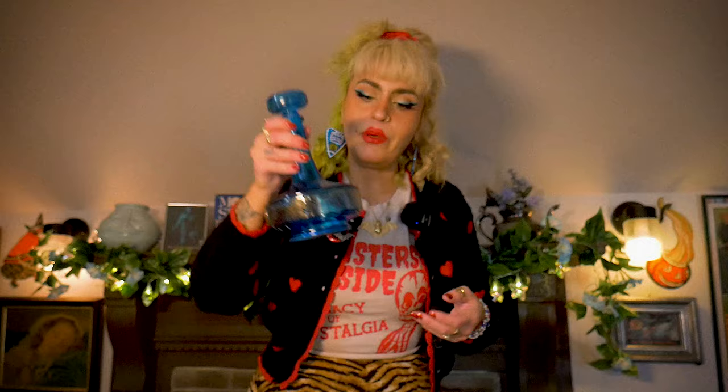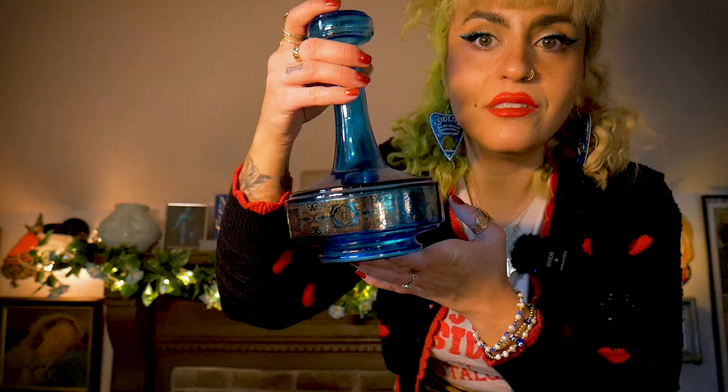If you visit me at Nocturne, I can point you. It's really close to Nocturne. So if you do come to Nocturne, you can ask us where it is. We'll point you to it. But yeah, this is from Salem Flea. I absolutely love it. You can see it's got some gilding on the edge here.